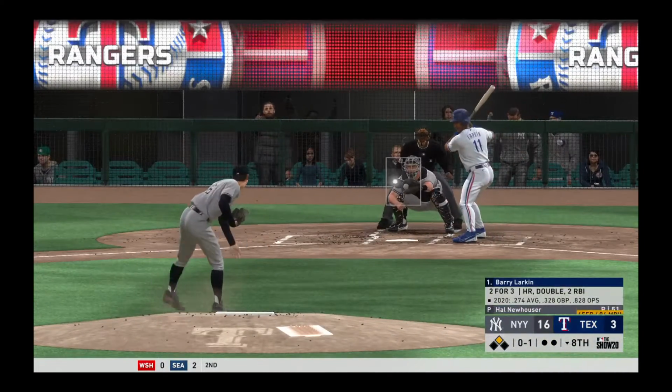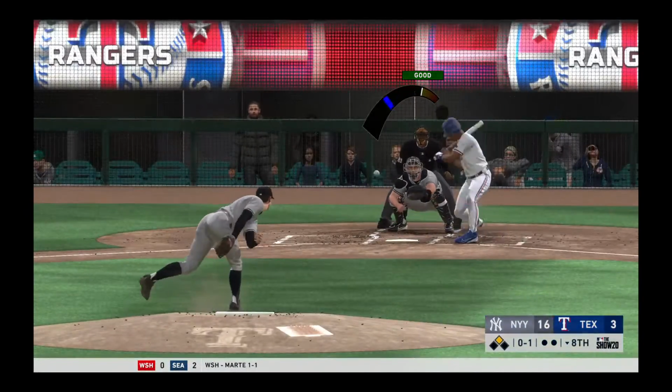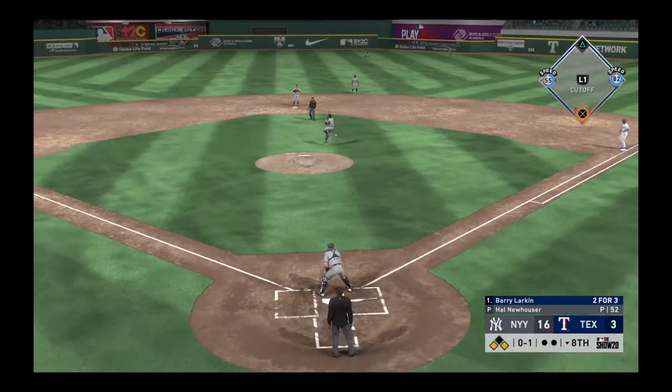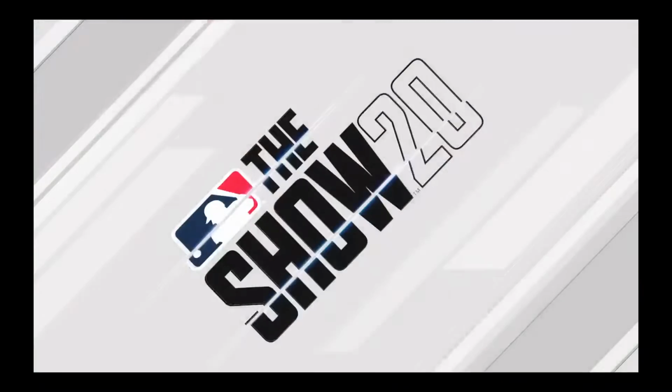Standing in now, Barry Larkin. He'll look at a fastball in there on the outer half. It's 0-1. A couple of RBIs for him already, and a chance for more here. That's in there. Base hit. And they'll put the brakes on at third. Runners at the corners with nobody out.